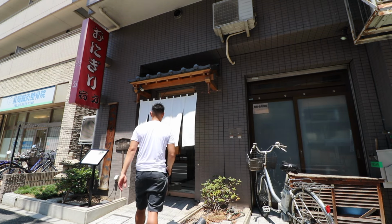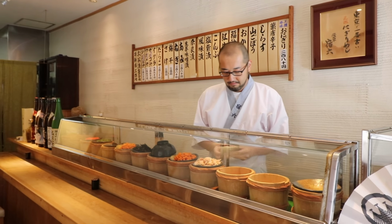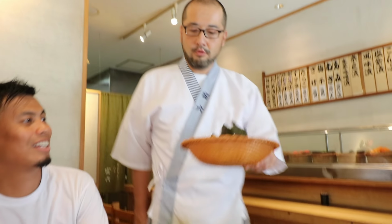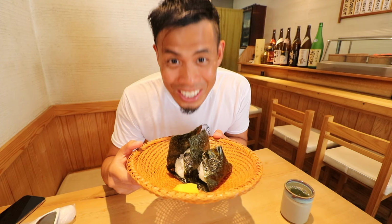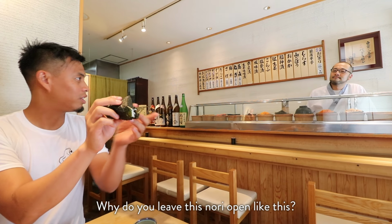Did you know the oldest onigiri shop in Tokyo was hidden just behind Sensoji? Their onigiri are made with selected rice from across Japan, best suited for each season, wrapped with edamame seaweed, famous for its rich flavor. Wow, look how fresh that looks. You can smell the nori. Look how nicely it's been presented.